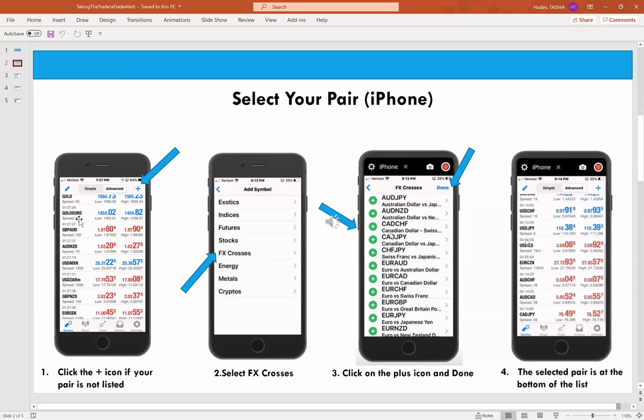Now, when you first open up your demo, they don't show you all the pairs here. So if you don't see it, then click the plus blue arrow and then select FX crosses. It may also say Forex. It may also say FX group. And here's CAD JPY. So I'm going to click on that green circle, press done. And now CAD JPY is at the bottom of my list.